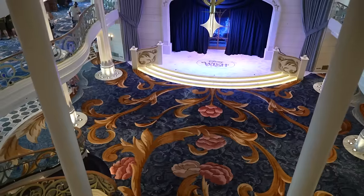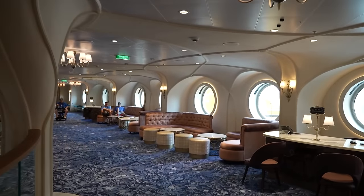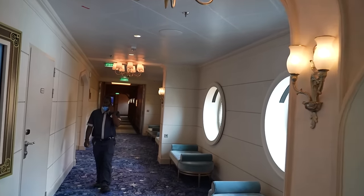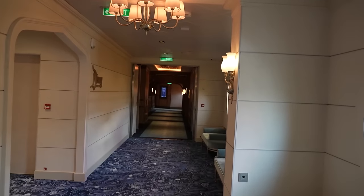This is neat. Let's see if I can find my way around. We're on deck 5. Some more Port Adventure desks. We're still headed towards the forward of the ship, and we are headed towards the second level of Luna now.